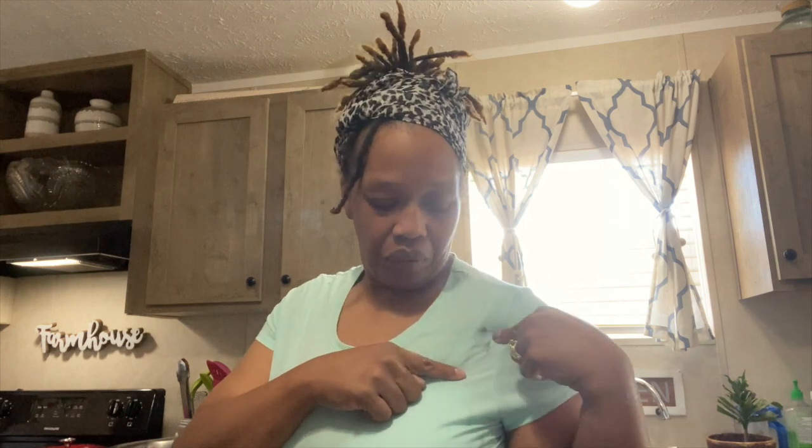Y'all see that? I took those little balls off the end of the wicks of the candle. It balls up after you burn it once. I take those off before I light it so it don't be crackling and popping. And I accidentally touched my shirt, so forgive me for that.